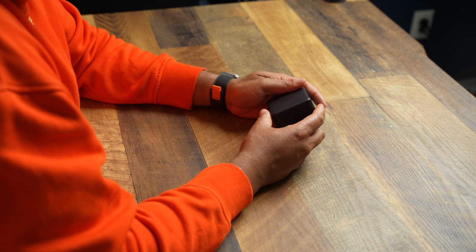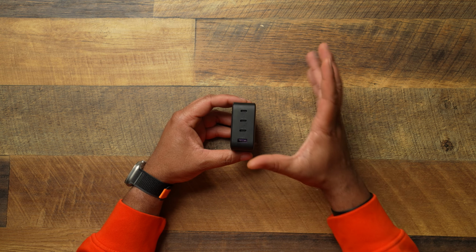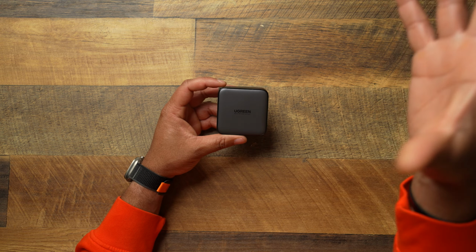Now going back to power, now we can get back to regular scheduled programming. My UGreen 100-watt charger. Yes, I have a bunch of tech with me. I like to have one big beefy power brick that does it all. Now this is not my only one. Of course I have a backup, but this is my main one. UGreen sent me this, I don't know, a year or so ago, and I've ordered one for myself.